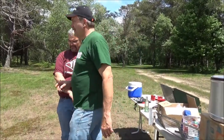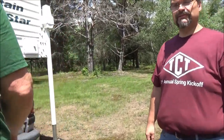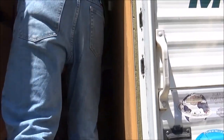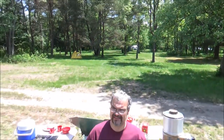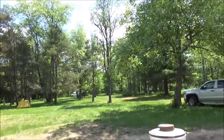Oh yeah, can we take a look inside? Sure. Try not to fall going up the stairs. Stairs are a challenge, especially with a camera. Oh, look at this. You set it up. Very tight quarters, extremely. It's cozy. That's what we call cozy.